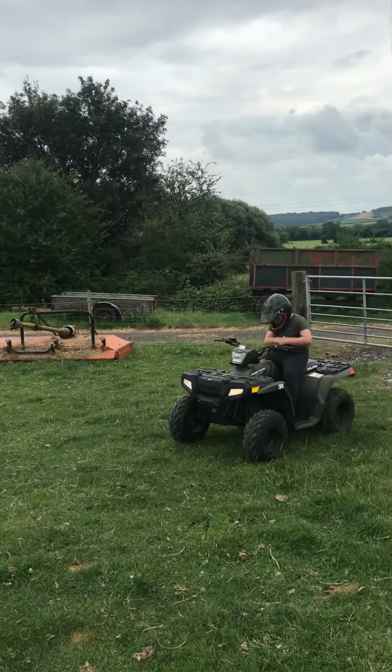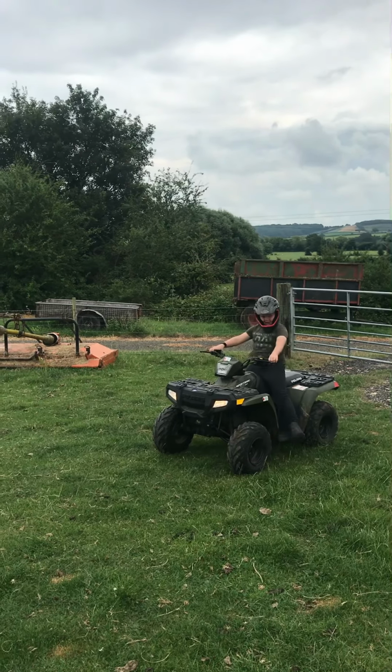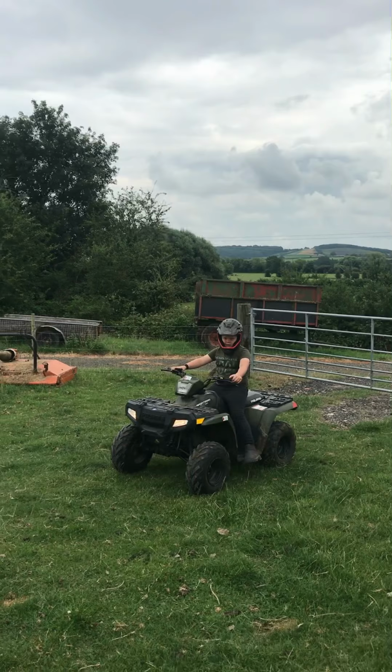Quick quad change, we all have to share, so it's Charlie's turn now. He's going to stick around the bottom of the bank while I go up and do the hilly bits. You ready, Charlie? Right, you do the bottoms and I'll do the top. Pardon? You do the bottom of the bank and I'll do the top. Alright, off you go.